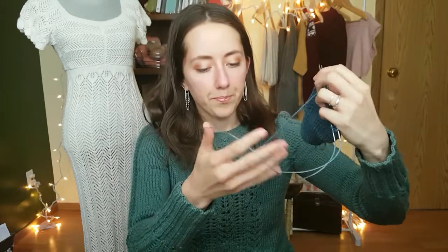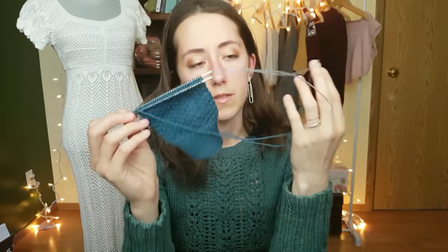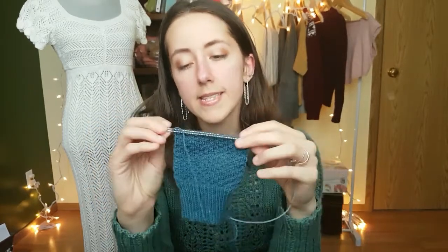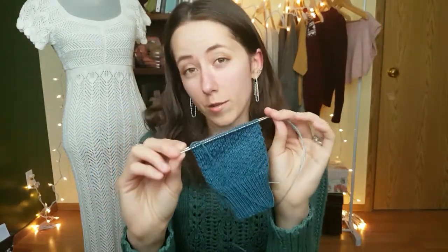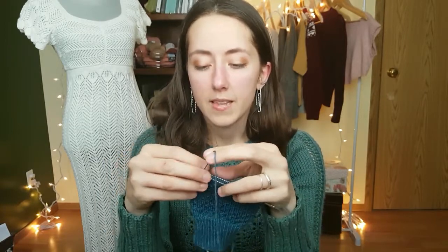Also, I should say, this is my 2.25 Addi Turbo sock needles. This is the only set of sock needles that I own. I don't have a huge collection of needles. I pretty much have the only needles I'll ever need, which is I have Addi lace interchangeable set, the short needles. And I bought them for myself for my birthday a couple years ago, and it's the best purchase I've ever made in my life. But these, I only have 1 pair of sock needles, so if I want to make socks, I have to finish the socks that I've already made.